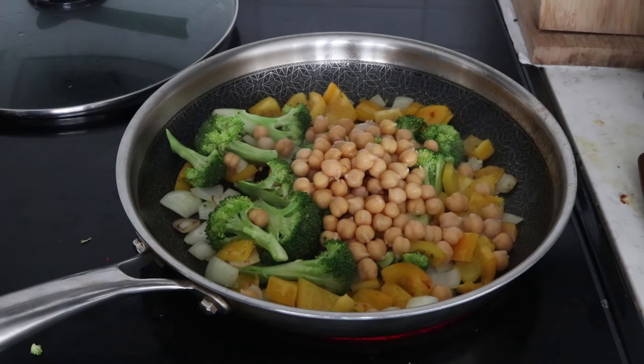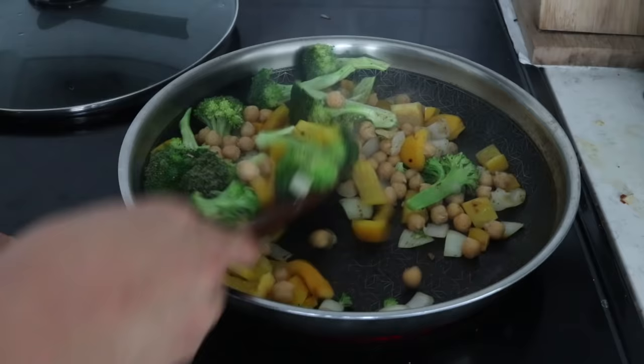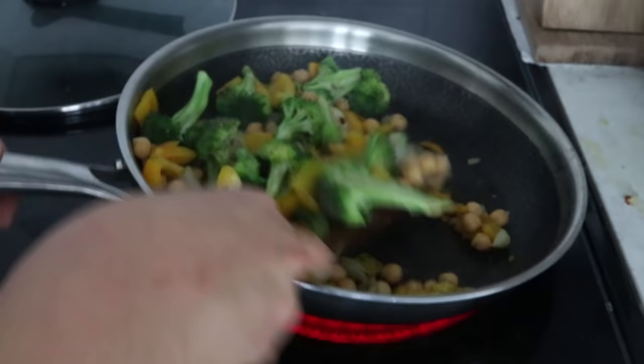And once the veggies have mostly cooked, I'm gonna throw in some chickpeas. That's going to be our protein. And then to season, I'm simply going to use some garlic salt and some black pepper. Now you can feel free to add other seasonings and other spices if you'd like, but I decided to keep it simple.